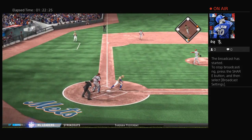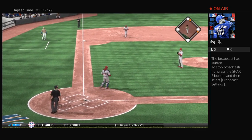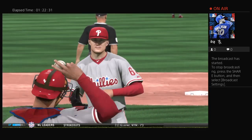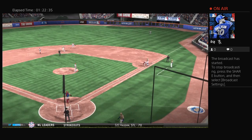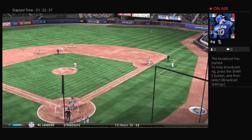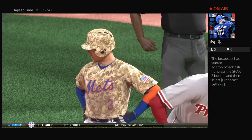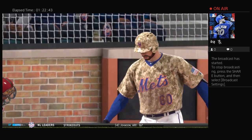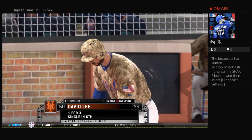And there's ball 4 as this one gets away a bit. Yep, single and then a walk to start the inning. But this is exactly how big innings get started. So they're set up now to maybe put up a crooked number here. David Lee will step in. A base hit in his last time.